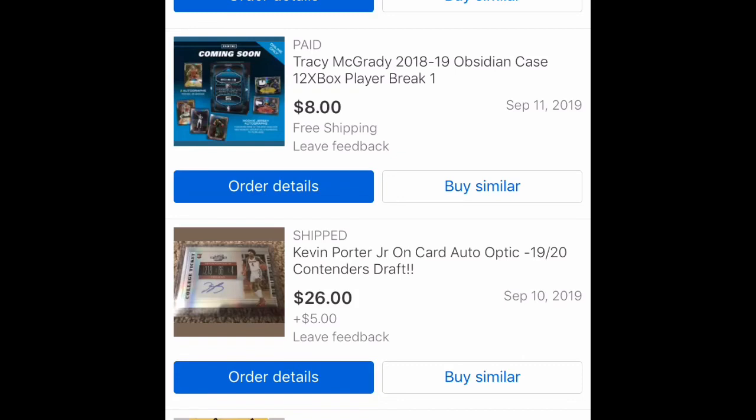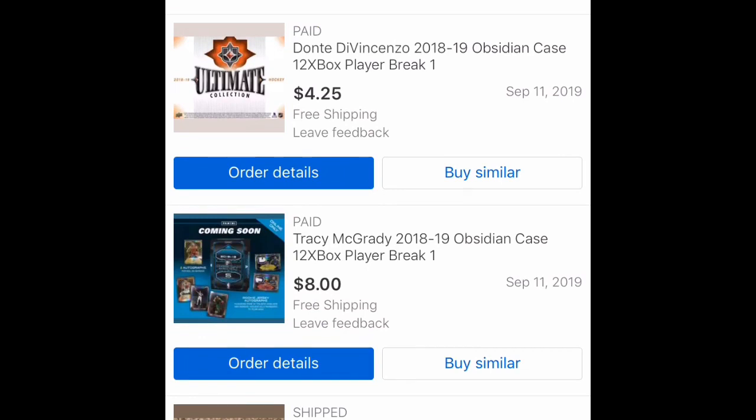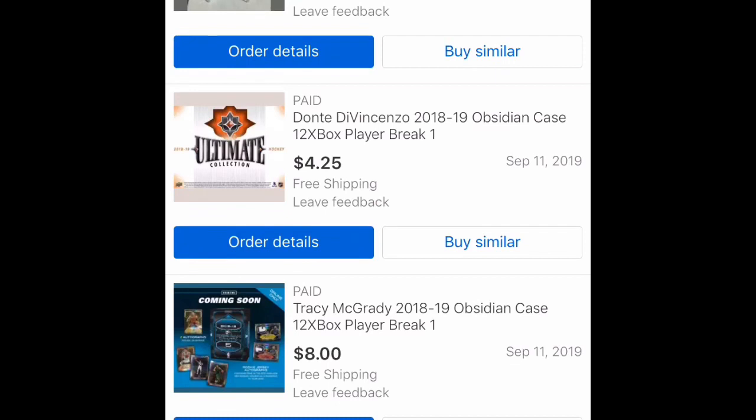But then the next one you'll see is that Kevin Porter Jr. I actually already showed off in a previous mail day video, so that came pretty quick. And then those other Obsidian case breaks I mentioned, I picked up McGrady and DiVincenzo. Unfortunately, did not get a hit in either one of those. Some of the case breaks I've been involved in lately have not had much luck at all. So that's unfortunate, but that's just the way it goes. Luckily, I didn't have to spend too much on those.